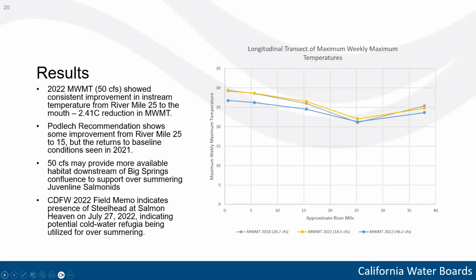And this additional cold water moving down increases both the velocity of the river, because you've got more water going down the channel. And with that really cold water coming out of Big Springs, there's more thermal mass in that increased flow. And so it buffers change from heating a little bit better than warmer water would. And so, this 50 CFS flow may have provided more available habitat downstream of the Big Springs confluence to support over summer rearing of juvenile salmonids.